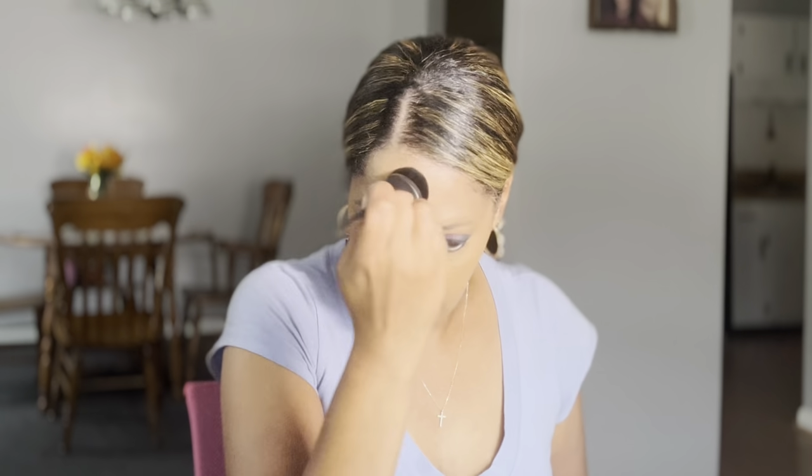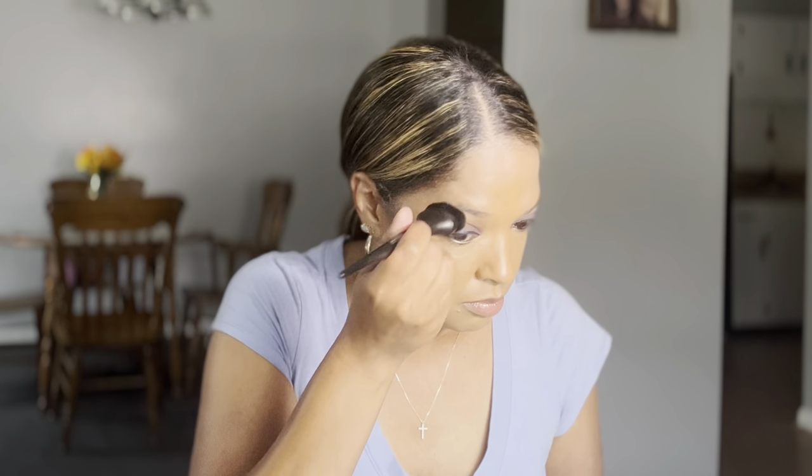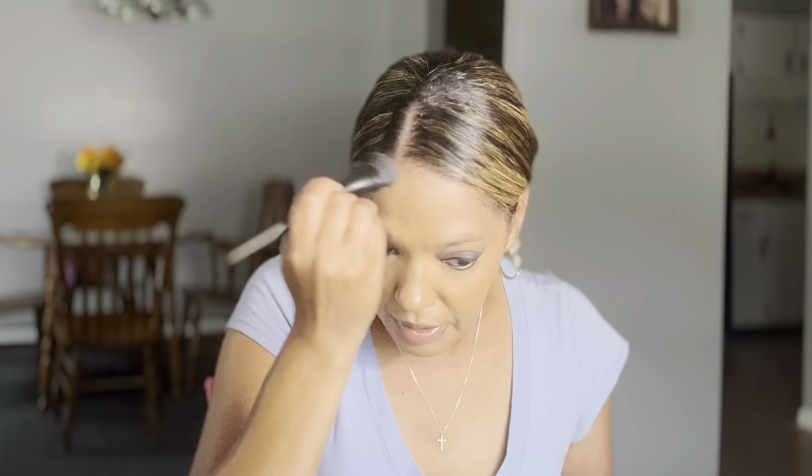So I'm just gonna go up here. Oh yeah, it's light. It doesn't even show up on my skin. That's funny. Well, this is a no-go. I'm trying, but you can't even see it on me. I'm about to get me a darker shade. Yeah, it ain't showing. There's no sense in putting it on if it ain't showing. Okay, well, that was a fail. I have to get a darker shade.